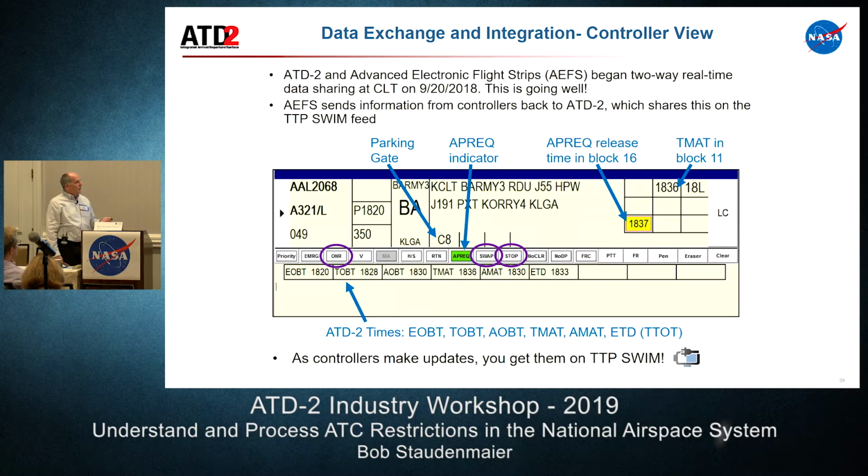Where before, just last September, that tower TMC had to manually retype that in. Once it came over to STBO, they'd sit there and retype it in. So that's another thing that's just getting sent out that we don't have to type in, we don't have to verbally coordinate, things like that.